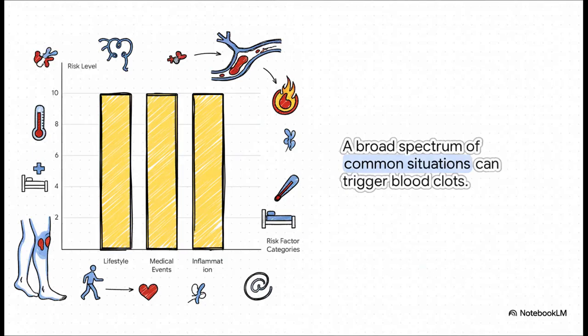And this is the really crucial part. The things that can cause this, they're super common. We're not talking about some rare, exotic disease. We're talking about risk factors that are part of everyday life for a lot of people. Things like being sedentary, obesity, having major surgery, or even dealing with inflammatory conditions like pneumonia. The list of potential causes is just huge.